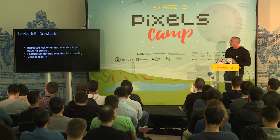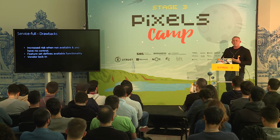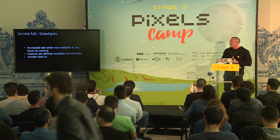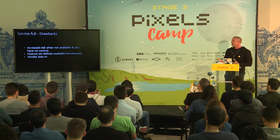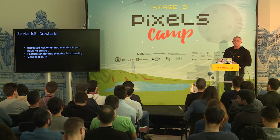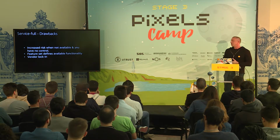You also have a lot of increased risks when you don't have any control over this infrastructure. So if it goes down, you can't go and fix it. It's someone else's problem to deal with. And then the feature set is defined. You may be able to submit issues, submit feedback about what you would like to add, but at the end of the day, it's not up to you to add these features.